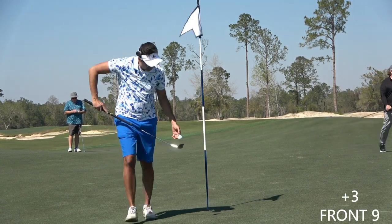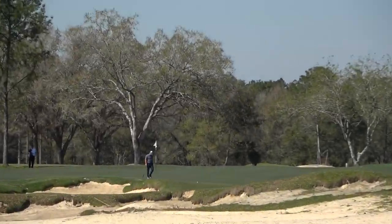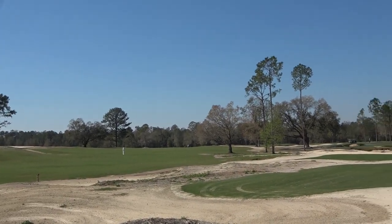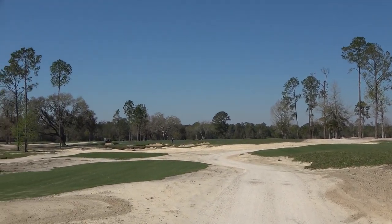All right. All right, guys, number 10, par 3. Straight ahead there. This had all trees up this left side before, separating 9 and 10. No trees now. Wide open. Wind is howling. 160 yards.